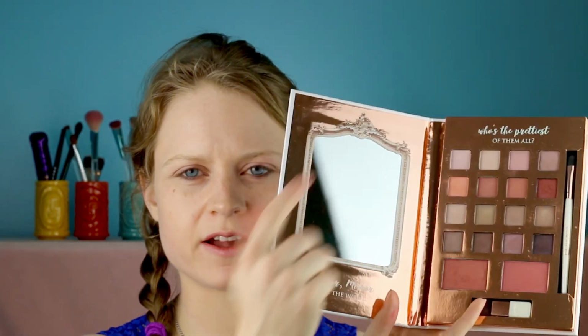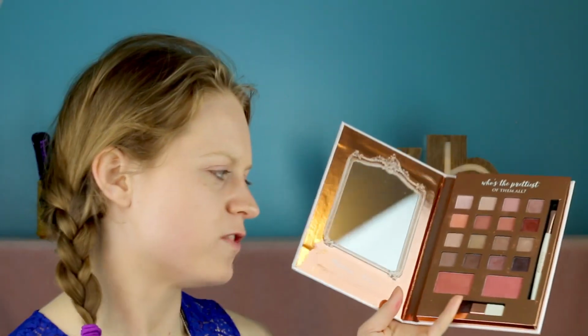You've got your mirror and your colors. This reminds me of Too Faced packaging. The brush does not feel very nice, I'll be honest. It's very plasticky. Comes with a little blush brush. You know when you see the shape, it's like the kiss of death. It's like, okay, I'm not sure if this is gonna be any good. But that doesn't matter.